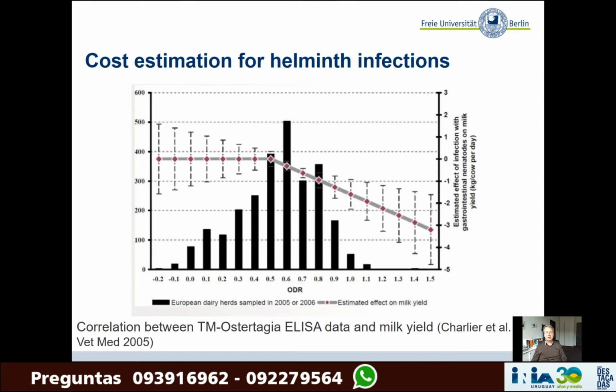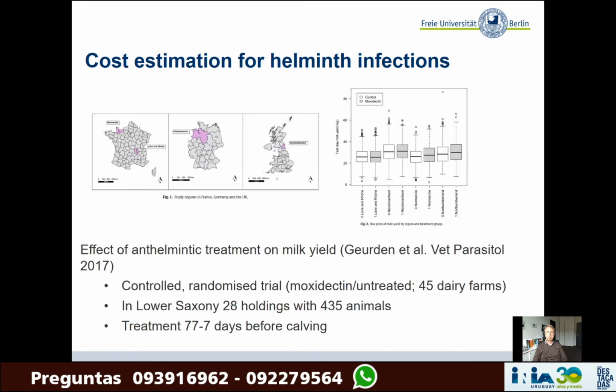And you see here that from an ODR beginning at 0.6, the milk yield starts to decrease the higher the ODR gets. So the more antibodies they find in the milk, the lower the average milk yield on the farm was. A good association, a correlation between bulk tank milk data and milk yield per farm here. You can nicely use this instrument to monitor the treatment need on the farm as well.